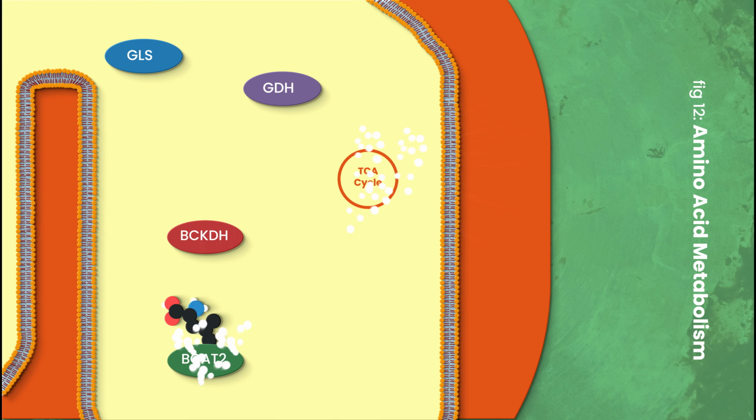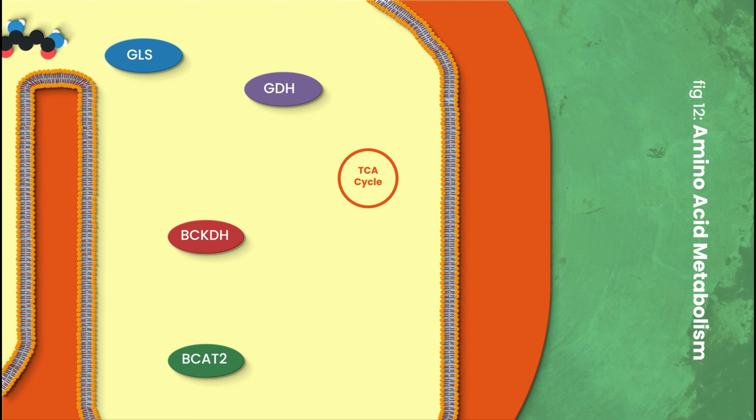Meanwhile, when you eat protein, it gets broken down into its constituent amino acids. The amino acids glutamine, leucine, isoleucine, and valine all get processed inside the IMM. Glutamine is the most common amino acid, and it gets broken down immediately into glutamate and ammonia, which, hey, your mitochondria are already ready to clean up.